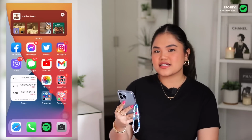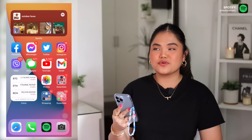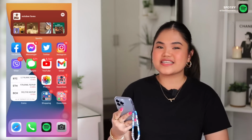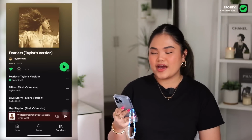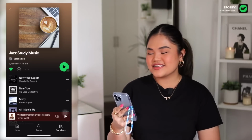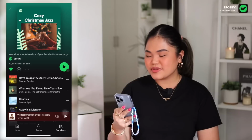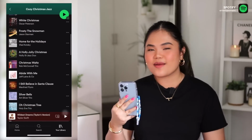It's like a quick access to your recently played songs and playlists. Super helpful for those of you who, like me, listen to the same songs, the same albums, the same playlists. So we have Taylor Swift, Wildest Dreams, Still Not Over It, my jazz study music playlist, my cozy Christmas jazz playlists, which are my two favorite playlists for studying and just, you know, getting productive.